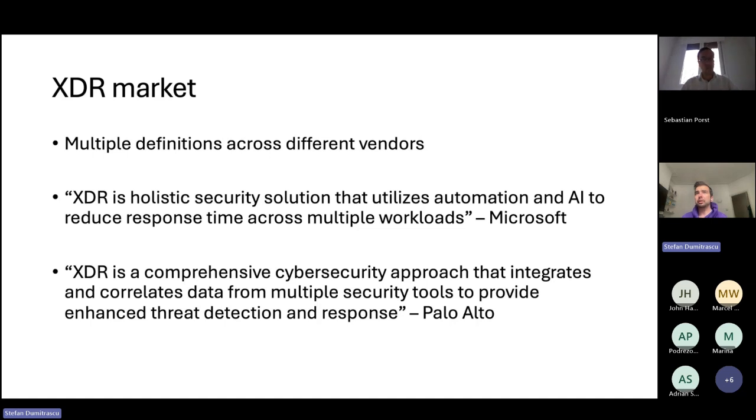Now, a lot of the functionality of XDR at the start was compared to SIEMs. A lot of the features that people were pushing, you could probably find in an old-fashioned SIEM, where it would take in all the data from everything that you have and present it to you. Across the years, there has been more and more integration, both from single vendor offerings or multiple vendors, allowing third-party integration, which has its positives and negatives, which I'll get to in a bit.